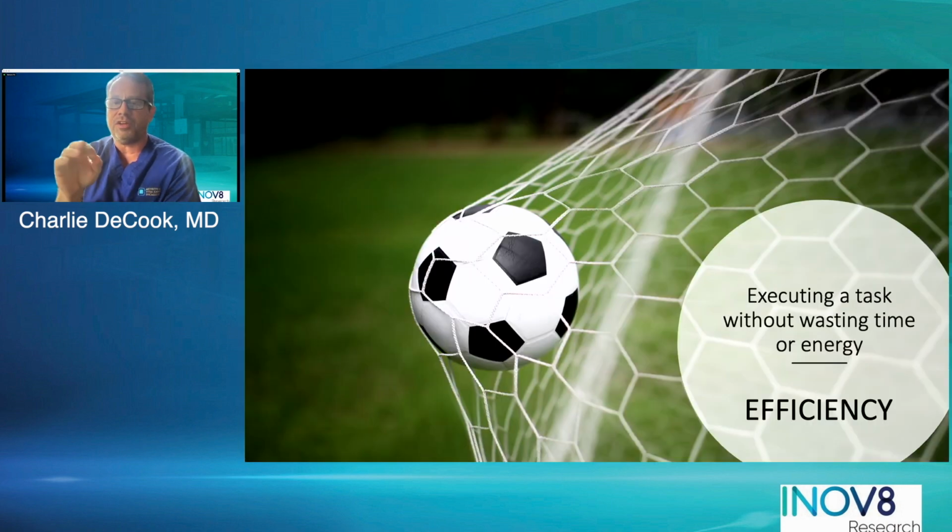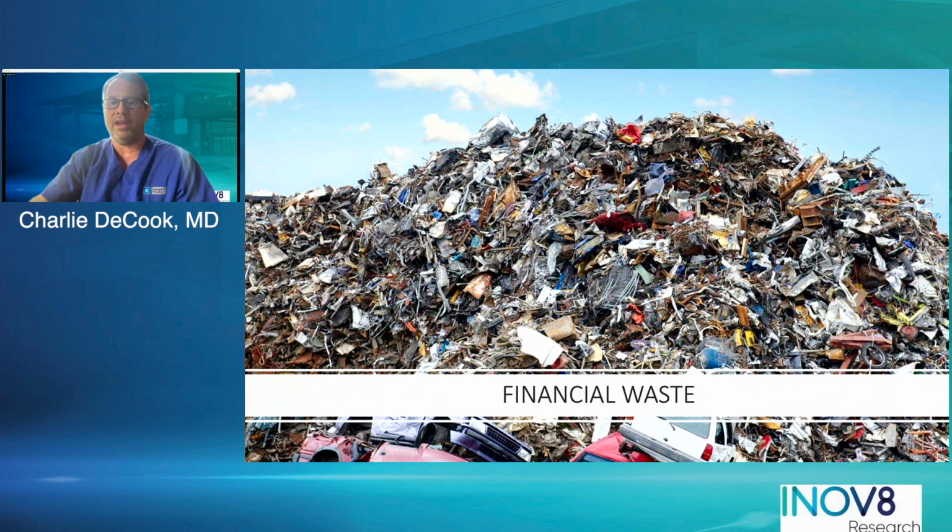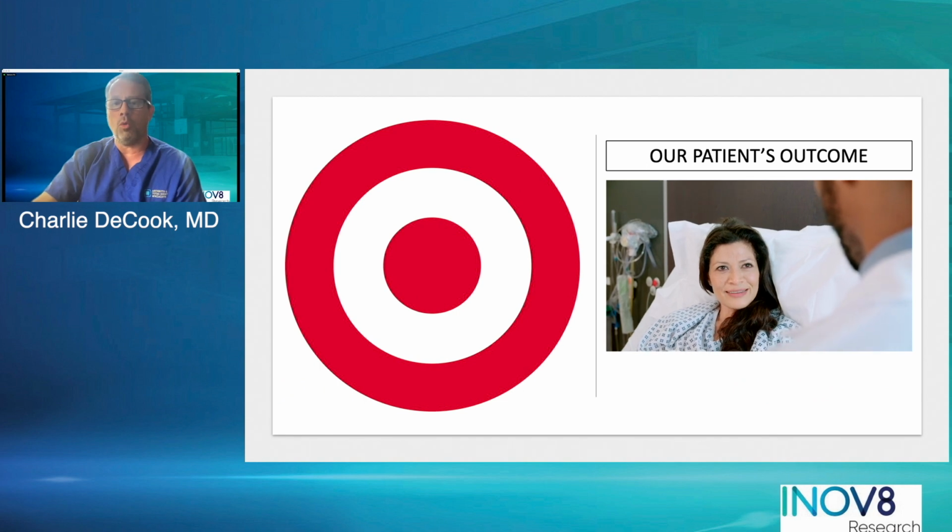What is efficiency? It's really executing a task by reducing wasted time or energy. That's the most important thing. And clearly, as Caitlin said with SCA and their 314 ASCs, it's very important. In order for you to become the partner of choice, you have to be able to reduce waste in your ASC. Obviously, there's financial waste, but there's also time waste and energy waste. Efficiency is all about reducing those overall wastes.